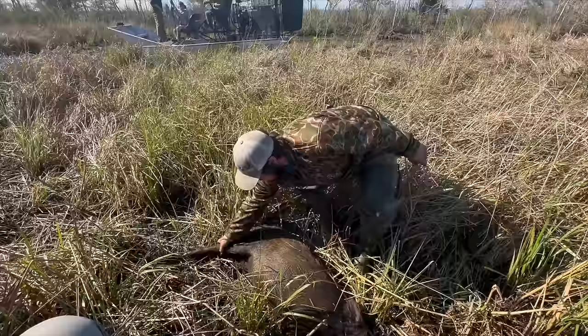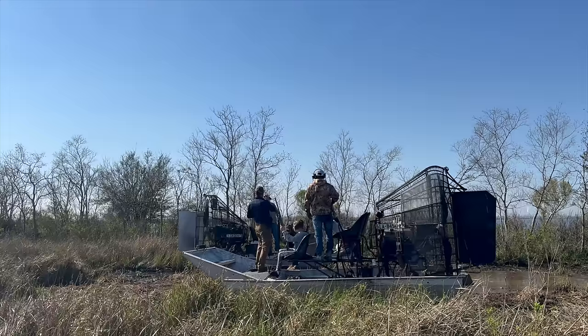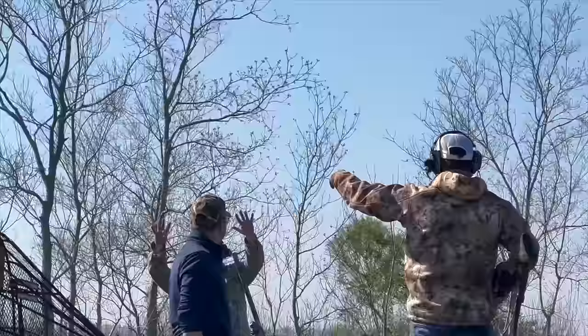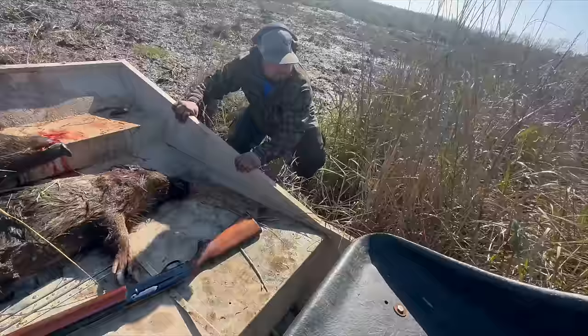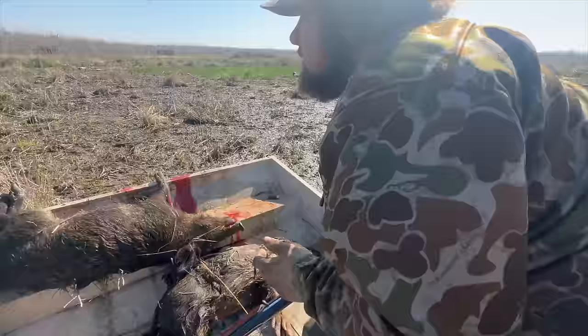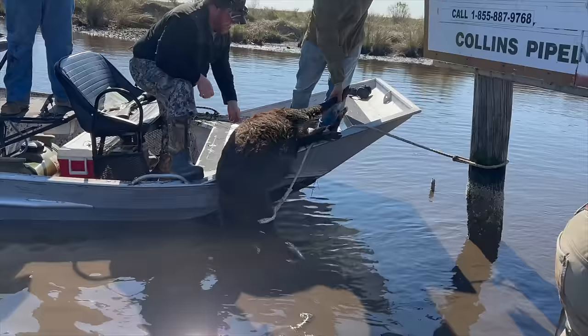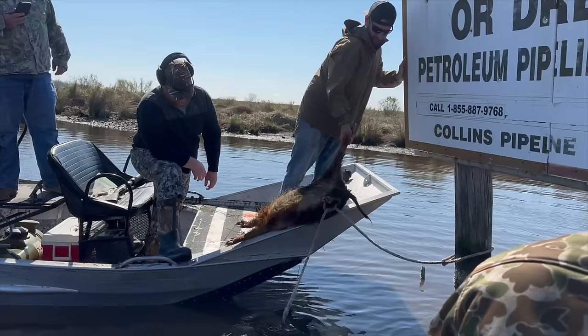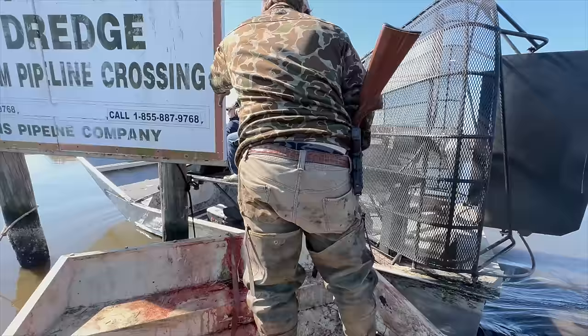Big size. How many y'all got? Four. Nine. Oh yeah, we're working on them. So far, so good. We've been killing so many hogs that it's literally weighing down our airboats, so we're going to have to take them to a drop-off location to shed some weight. They're all good. Feed a village right there. That's a stringer.